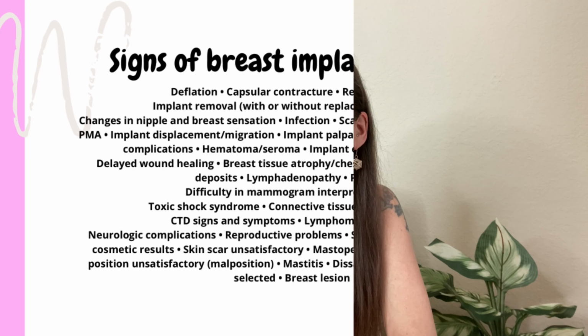Today, I'm going to be sharing with you some signs and symptoms to look out for in regards to breast implant illness, BIA-ALCL, and if you have a ruptured silicone breast implant. So I decided, instead of me reading off of a list, I'm going to share with you some graphics. So these next images, go ahead and pause the video and take a screenshot of the photos.